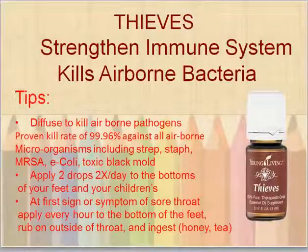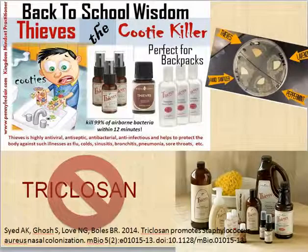Thieves is one of the oils we don't run out of. You also have the Thieves Sanitizer hand cleaners. You have the Thieves Spray, which is great for sore throats. The neat thing about the little Thieves Sprays is that I carry one in my purse.